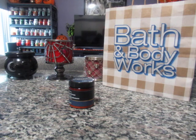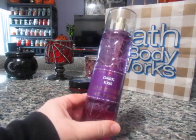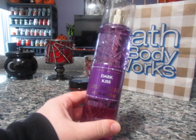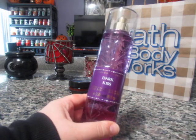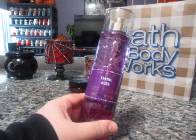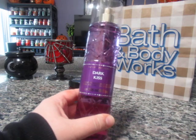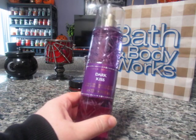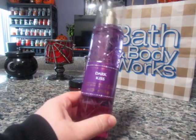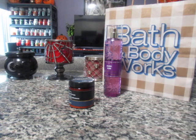Next, I did pick up a backup to Dark Kiss in the Fine Fragrance Mist, of course. I think this one's going to go away, so I wanted to stock up. Who knows, I may even pick up another one. I have quite a few Dark Kiss Fine Fragrance Mists right now, but I absolutely love Dark Kiss. This one has been gone from Canada for quite some time, actually, and it was an online exclusive in the US for a while before they brought it back. So yes, this was a must for me to pick up.